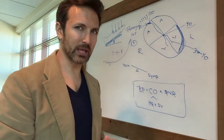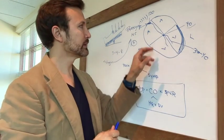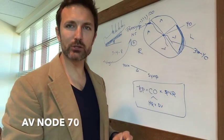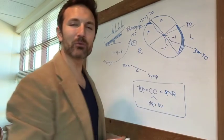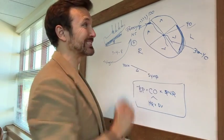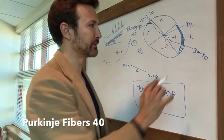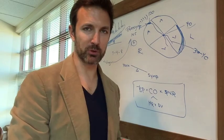If for some reason the SA node would fail, and in some people it does, it's a disease, they have SA node sickness, then the AV node is our backup pacemaker system that kicks in. That guy wants to beat it about 70 beats per minute. A little more reasonable, don't you think? And then if for some reason the AV node is sick as well, then these things called Purkinje fibers want to kick in, and they will pace the heart between 30 and 40 beats per minute.